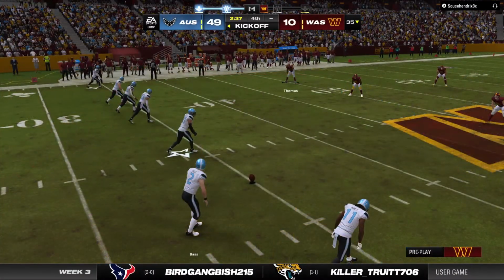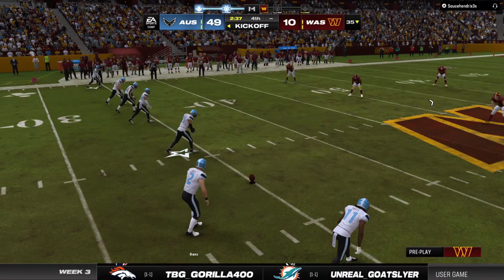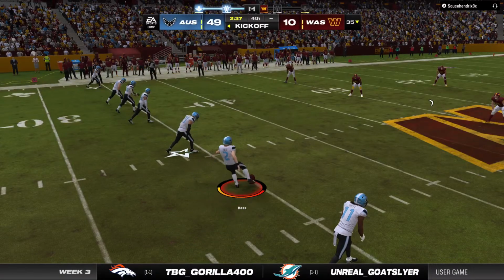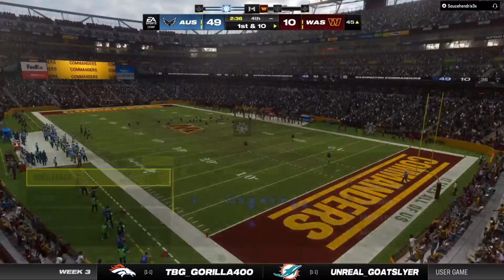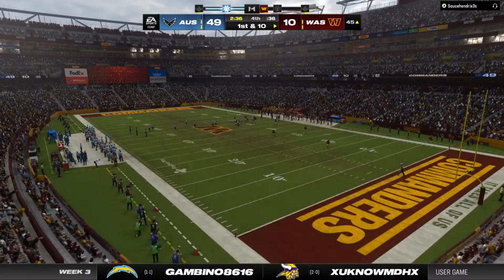Yeah, the touchdown apparently wasn't enough. They're going to go for the onside kick here. And this is going to be covered up by Washington. 4th quarter, they felt like they needed the football back. Unfortunately, they couldn't get it.